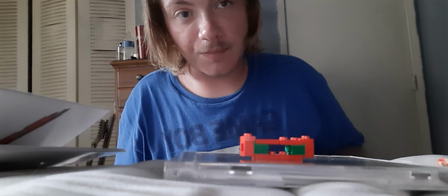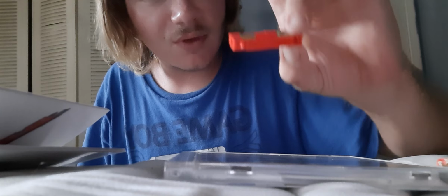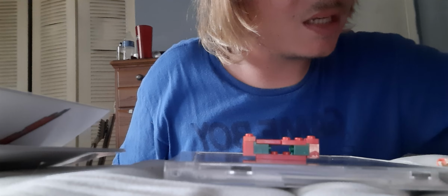So now we have like a weird little bridge thing. Which I've also kind of realized this is going to be the center of the ship. There's going to be like three little things added onto the side. And I'm going to need a gray piece and I'm going to need a tan piece.